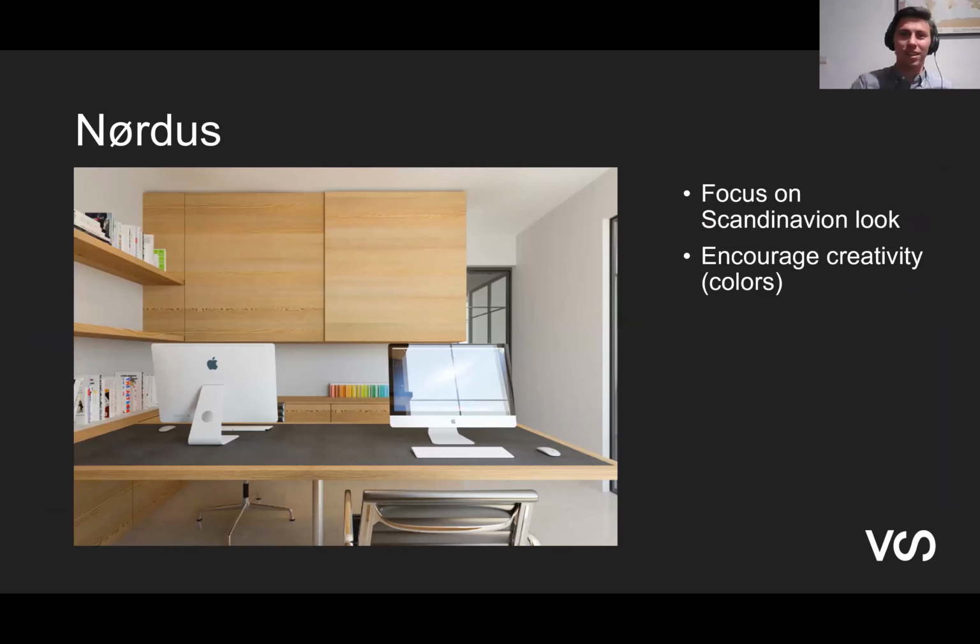So I talked about Querkus as the first brand. The second brand I want to talk more about is Nordus. So with Querkus, it was all about oak. It was giving you the option to add structure to the woods, scratches, brushes. With Nordus, we start from a different perspective. We start from the perspective of the Scandinavian look. So the very modern look. It's already for a couple of years very trendy, and it keeps on being trendy.